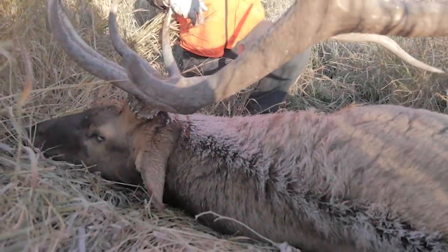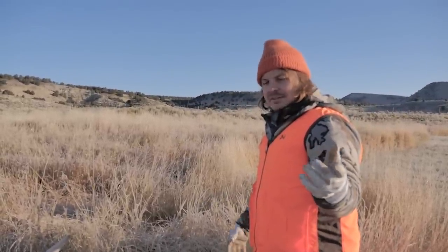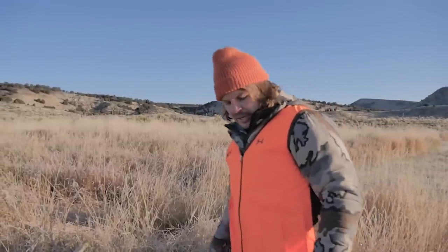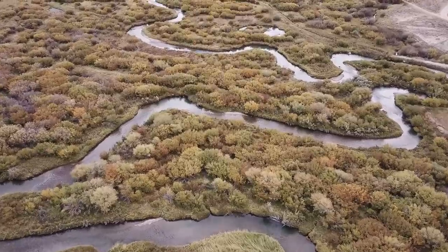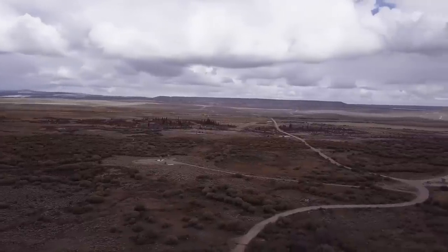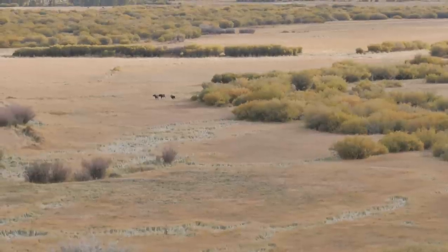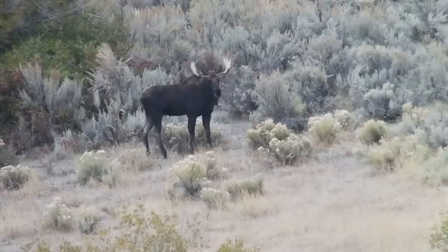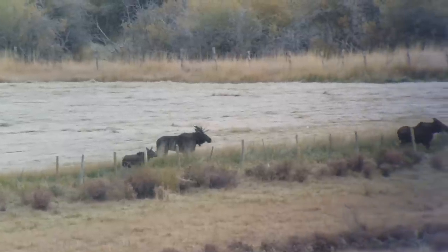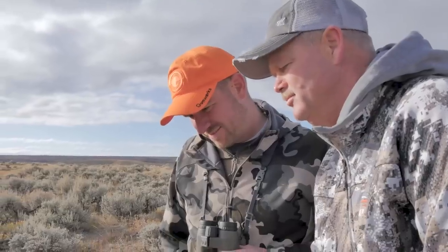Well, pretty cool hunt. You don't get the timeline in these shows, but we were out here 2 weeks ago, or 10 days, something like that. We hunted for a couple days, and then all the guys had to take off to work, so we went home. But I just went down and met up with Garrett yesterday. Yesterday, Garrett and I were in Pinedale, or Big Piney, Wyoming. Garrett drew a moose tag.